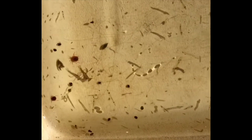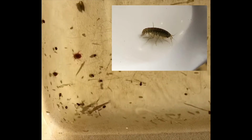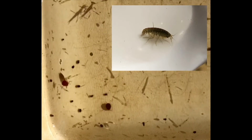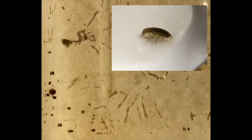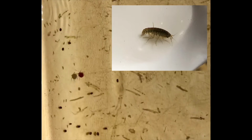There are a number of crustaceans that live in the pond. This one is a scud or side swimmer. They feed on organic material at the bottom of the pond and can help keep some of that decomposing material from building up. In a minute, I will show you two more crustaceans.